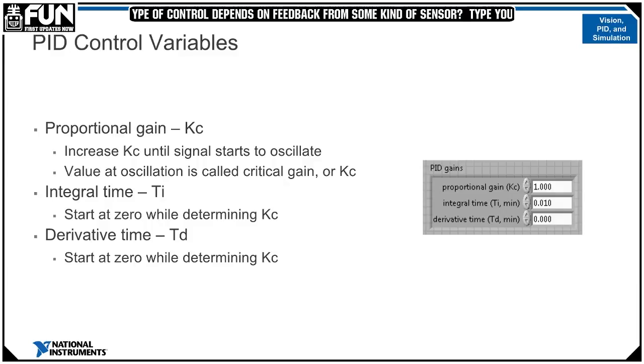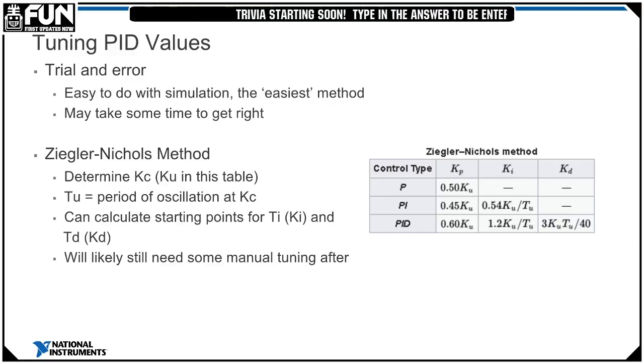Right. Cool. So we're going to go back to, if you want to jump down to the next slide, look at tuning PID values. There's really a couple different schools of thought around tuning PID values. You can do it through trial and error. This is really easy to do in simulation. This is kind of the easiest way to do it, honestly. If you have a system you can play with, this is the easiest way to do it. You're going to get the best results out of this as well. It might take a little bit of time to get right just because you do have to iterate and iterate and iterate.